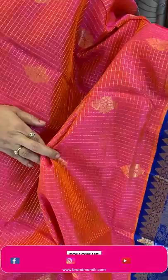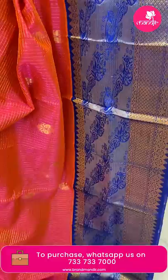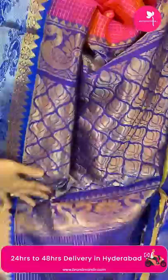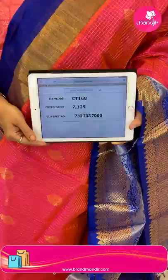Royal blue. Checks wala saree with paisley and florals. Border is contrast, cross kadi, peacocks, florals. Here in silver, golden zari, florals and temples. Here, diamond brocade, florals and temples. In the middle, everything is in silver zari. And this is the pallu contrast with the beautiful lotus floral brocade along with the borders. Blouse contrast, plain with border. And the pricing and details, it's 7125, CT168 is the code.